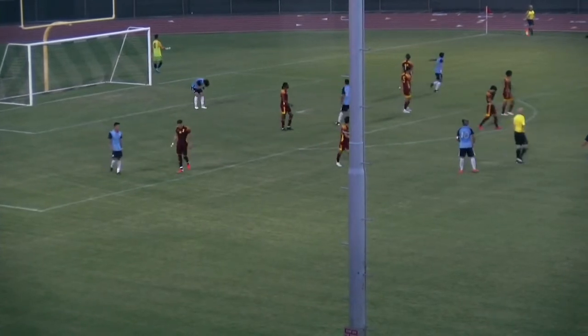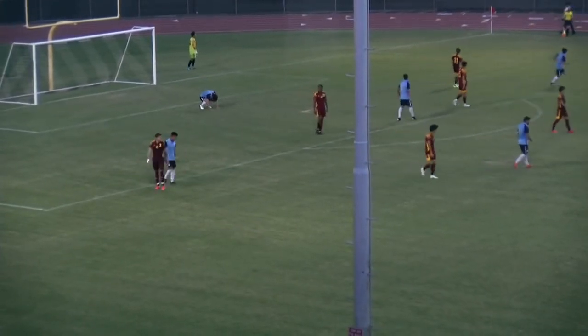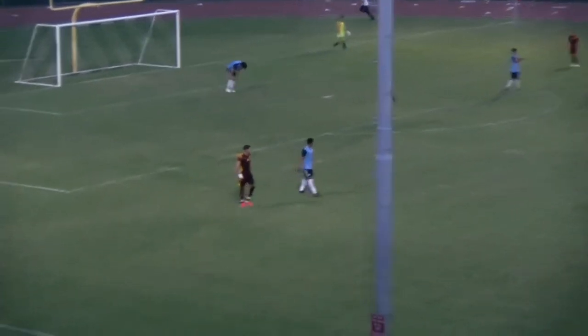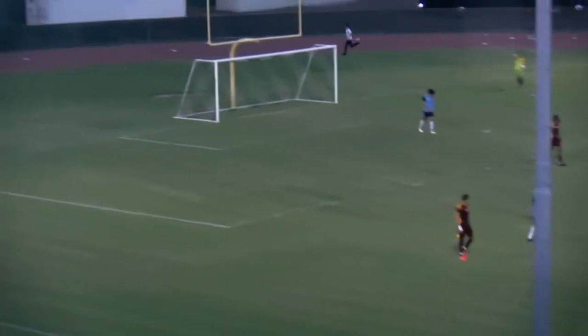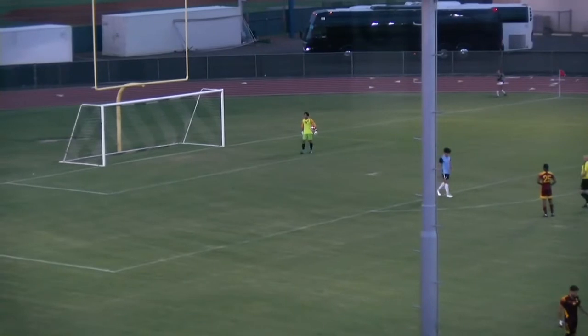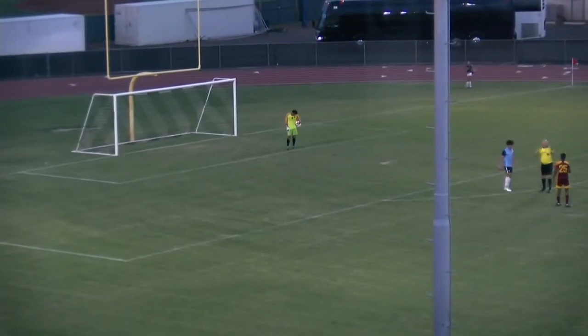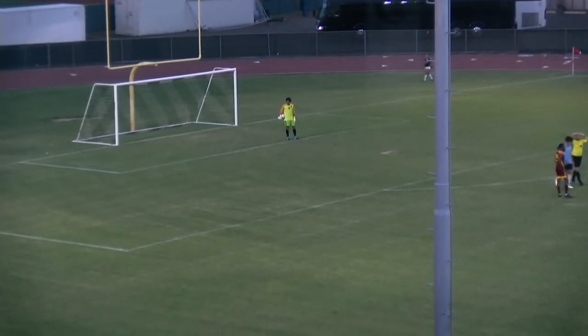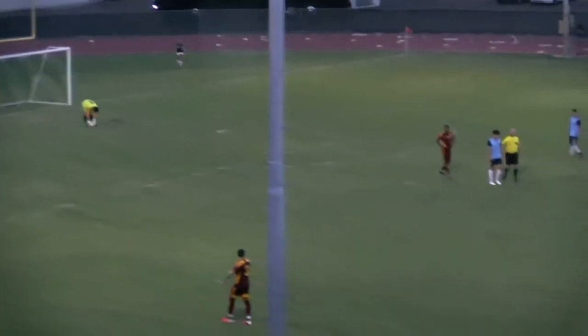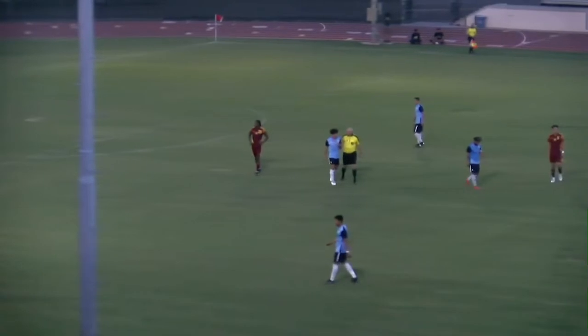And Sato is not in a hurry to take this goal kick. He's going to take his time placing it. And why not? Find the best piece of grass to set it on. He's looking. Nah, doesn't like that spot. The clock is stopped anyway.